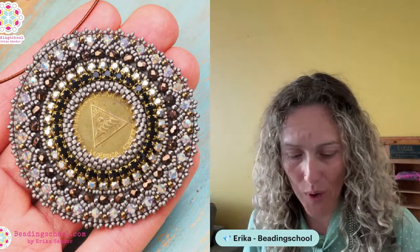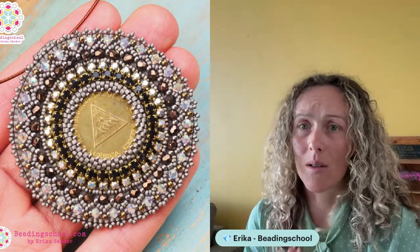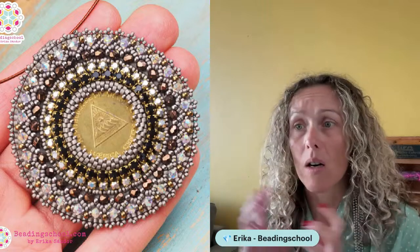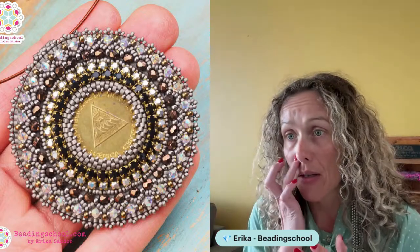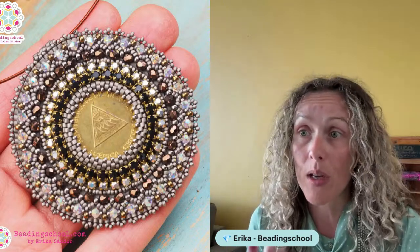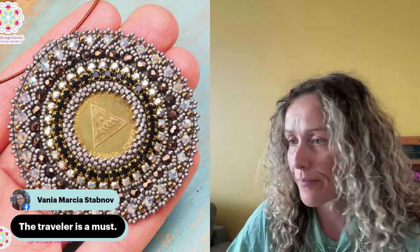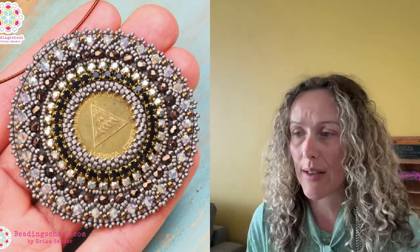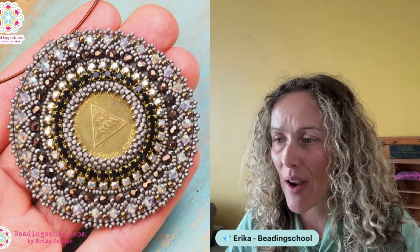Of course this is the Traveler, and I will post the link one more time because I can't stop recommending it. You can make it colorful, like the yellow one I showed you before. You can use shaped beads, or you can stick to bicones, fire polished beads, as in this one with a bit of cup chain. Everything is possible. You can use coins, you can use the Czech handcrafted cabochons that we love so much recently. You can use Beading School art cabochons in the middle. Basically, everything which has a flat backside and is circular is super easy to use in a Traveler. Miriam made 2 Travelers, for example, and Vanya says the Traveler is a must.